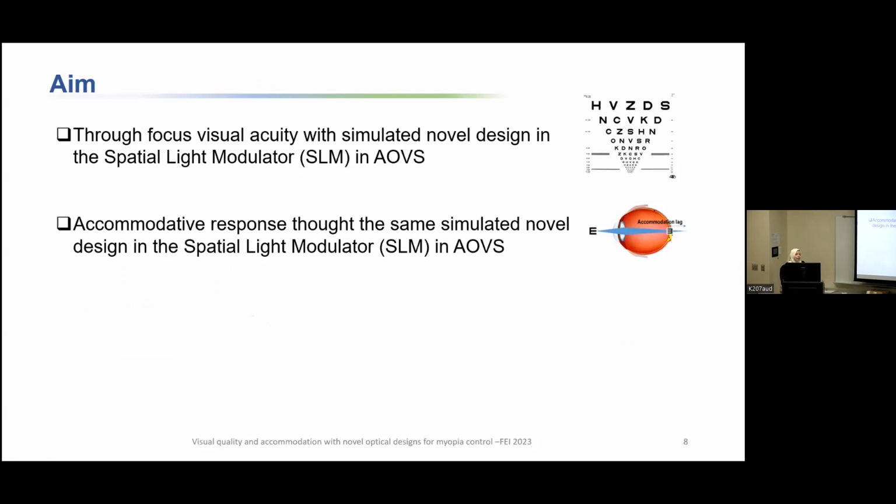So in this study, we can say that the design of the contact lenses drives the optical quality. We will measure the visual acuity with a novel design that we simulate in the spatial light modulator, and also we will measure the accommodation response. And to analyze the optical visual quality, we will analyze the change in the pupil size and also the accommodation lag.